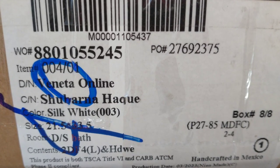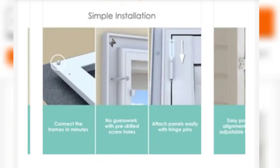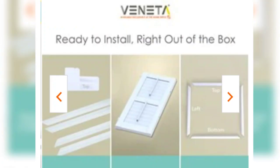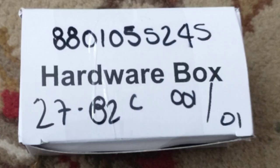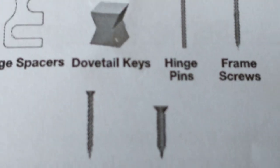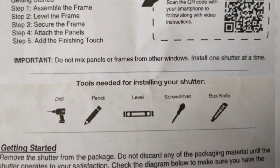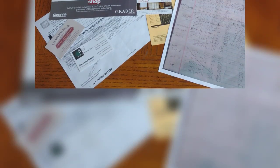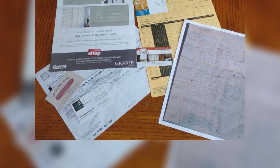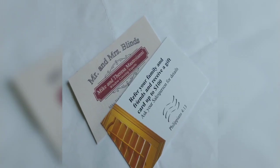Everything comes in clearly marked boxes, prefabricated. You just need to put the frames back together and hang the frames and panels up on your windows, with all the necessary hardware already included. It took him only a couple of days to finish installing all his shutters with only a few basic tools. His total cost was even several thousand dollars lower than our lowest bidder, which turned out to be well under our budget.